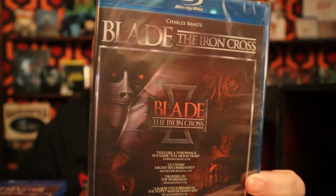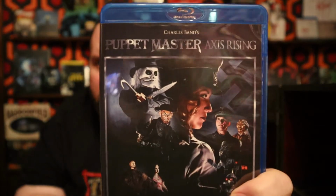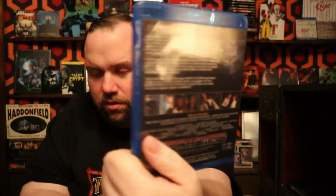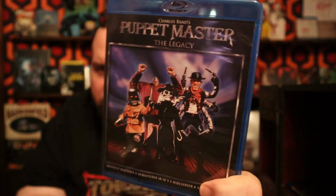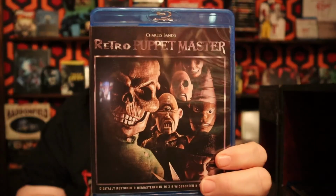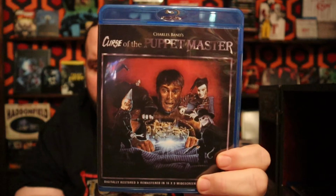And then you just get all the Puppet Masters. You know, there's Blade, the Iron Cross. And then we got Puppet Master Axis Termination, and Puppet Master Axis Rising. Puppet Master Axis of Evil. Puppet Master The Legacy. You get Retro Puppet Master. I think this was the last one I saw. Curse of the Puppet Master.